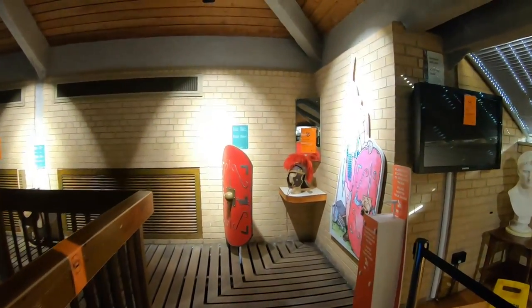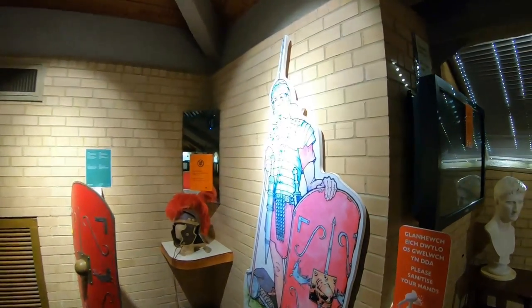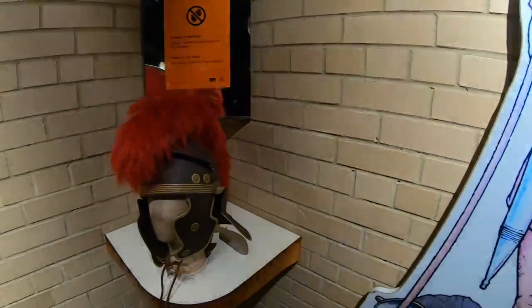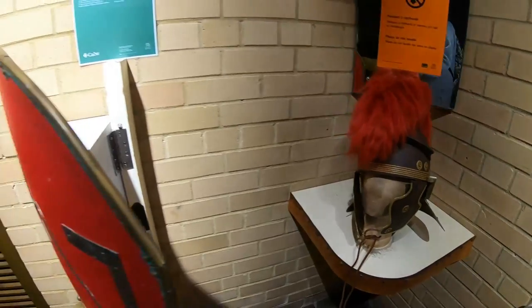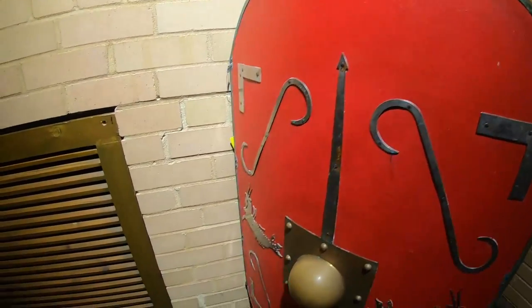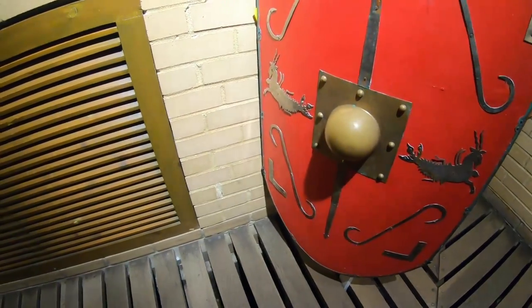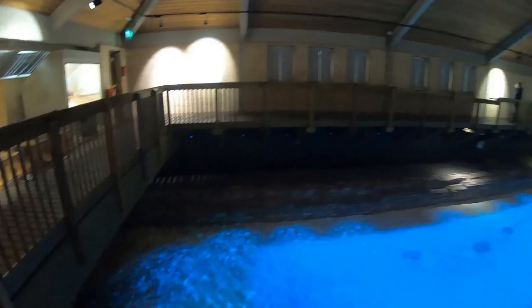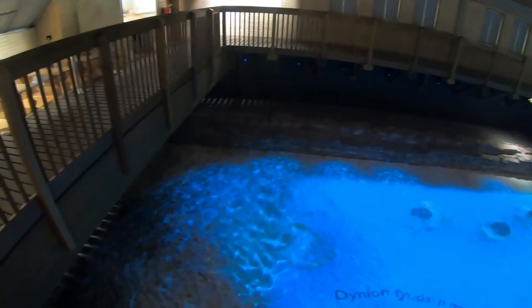Whilst you're walking around, you're able to look at the different interpretation boards, and it becomes very apparent how serious the Romans were about their cleanliness. Along the way, you can see replicas of everyday Roman objects, including leather sandals, coins, games, or the metal grooming sets with items like tweezers, toothpicks, and nail files.